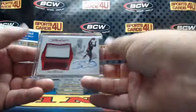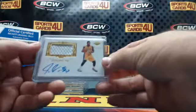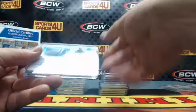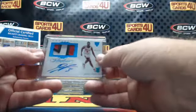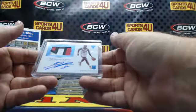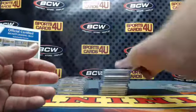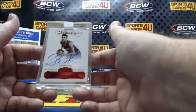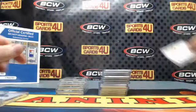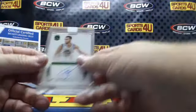13 out of 15, 3-Color Patch Autograph, Heat, Dwayne Wade. Autograph Jersey, 15 out of 25, Lakers, Julius Randle. 2 of 10, Rookie Jersey Autograph, Kings, Willie Cauley-Stein. And 5 of 10, Jersey Number, Rookie, 3-Color Patch Autograph, Bulls, Bobby Portis. Red Foil, 10 out of 15, Rookie Autograph, Suns, Devin Booker. And 1 of 5, Emerald, Premium Ink, for the Warriors, Steph Curry.